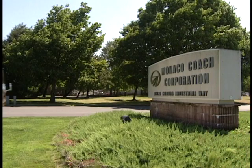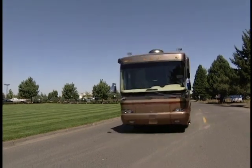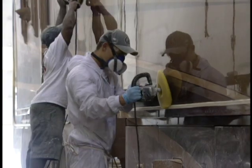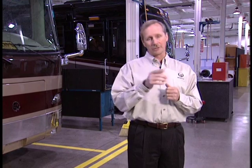It then gets a second test drive to evaluate and fine-tune the systems and equipment installed or activated since the initial test drive. Even though everything is completed, tested, cleaned, and polished in the final finish area, this is not the end of the story. The final stop for the coach is the white glove area. This detailed inspection process involves the retesting of all the systems and features on the coach, including a final test drive, to ensure it's ready for delivery.